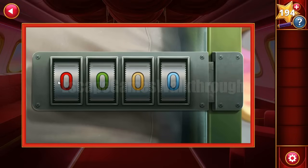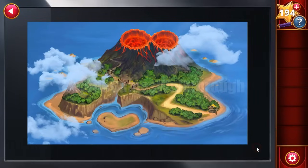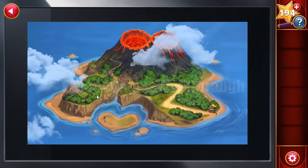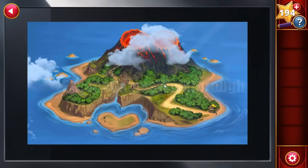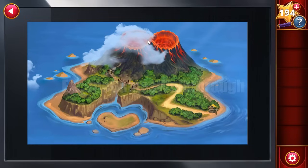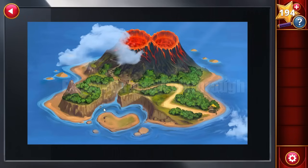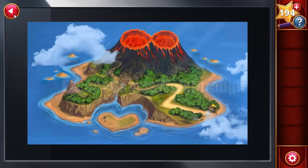Here you can see a lock of four colored digits: red, green, yellow and blue. And the hint is on this picture of the island. So we can see these trees make the shape of digit 5 and it is green. A road makes the shape of digit 2 and it is yellow. Volcano makes red 8. And this gulf makes blue digit 3.